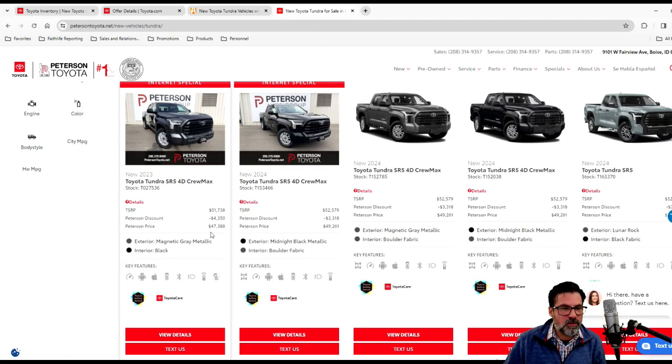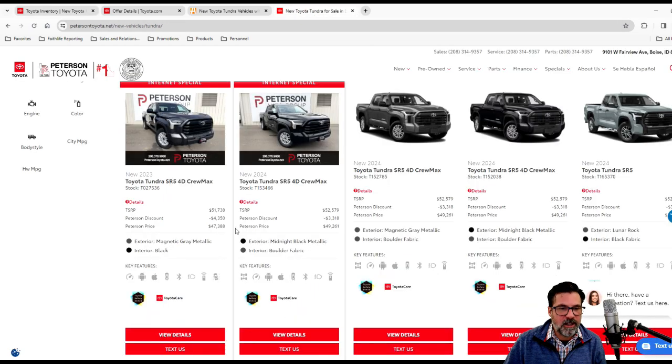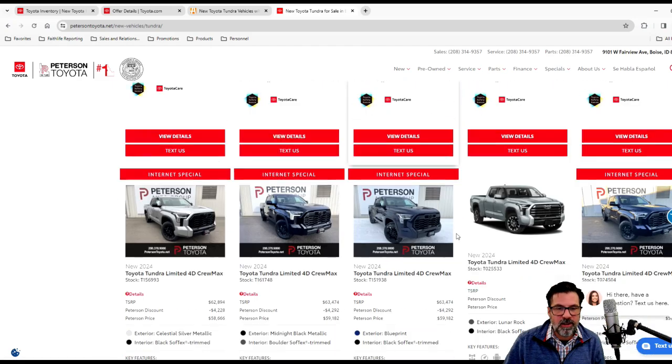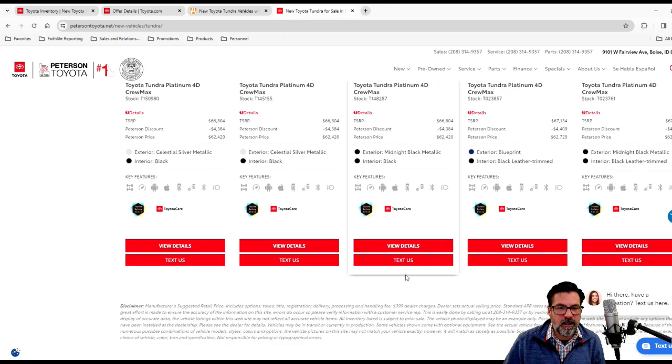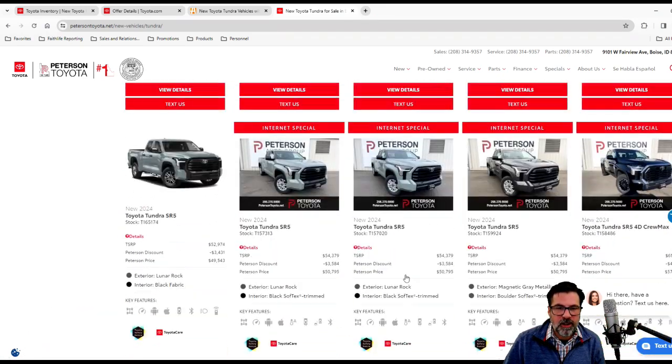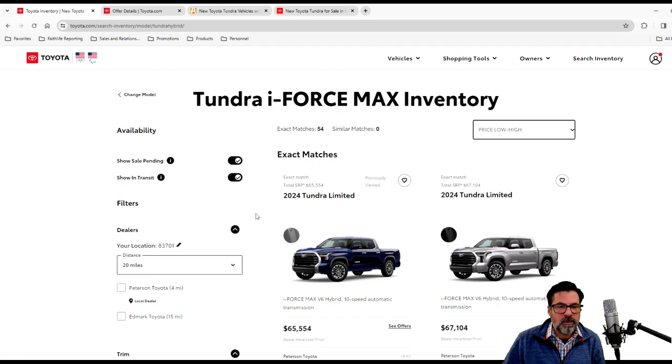And sure enough, their lowest truck is well below $65,000. This is their distance, price, low to high. See what we come up with. Nope, it's still 65. That's what this search is telling us, but we know that they have plenty of inventory that has discounted all day long at $3,000 to $4,000. So once you find the volume sellers, it's a good idea to go check out their sites, because you're going to see things there that just aren't on the primary Toyota site.